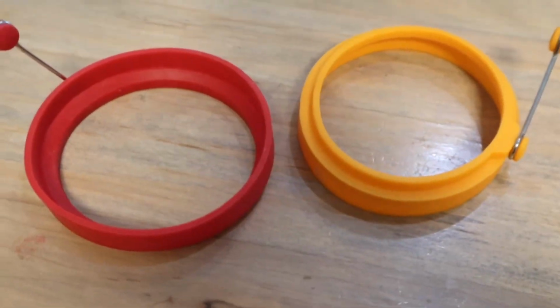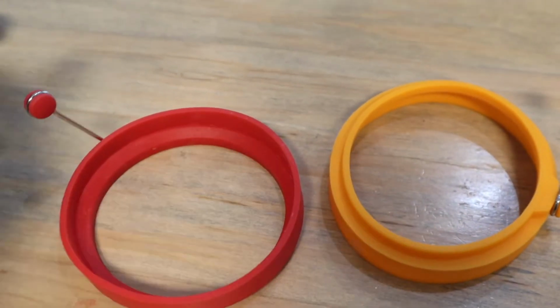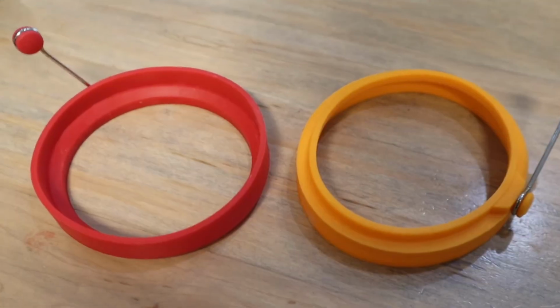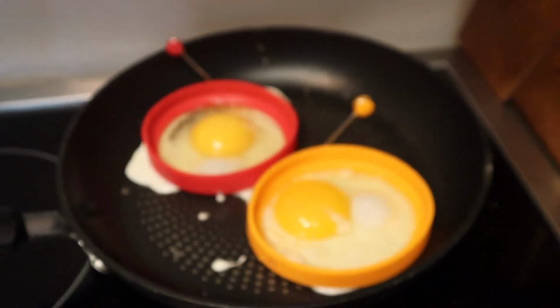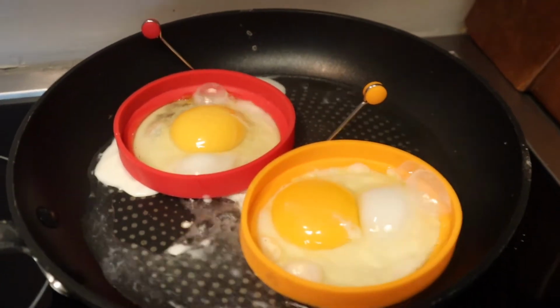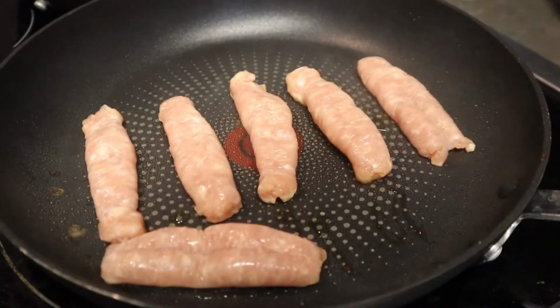I love these egg rings, so I'm going to make my eggs in these, and you just crack them in there and then pour a little water outside, and it steams it. And it becomes like this mini poached circular egg that's perfect for your egg sandwich. Alright, we got the eggs in the pan, and we're going to pour a little bit of water on the outside to steam. Here we go. So it's creating a steam bath, and you just got to cover it up.